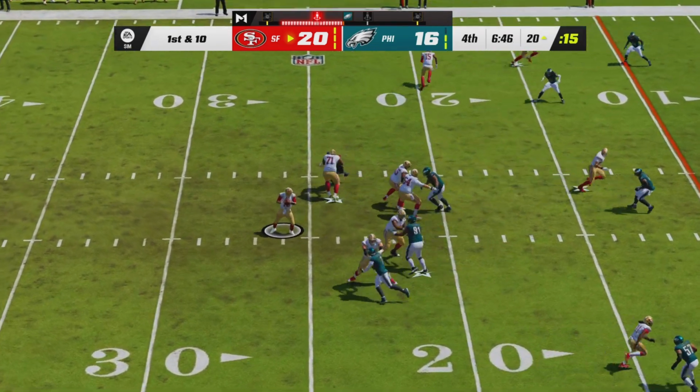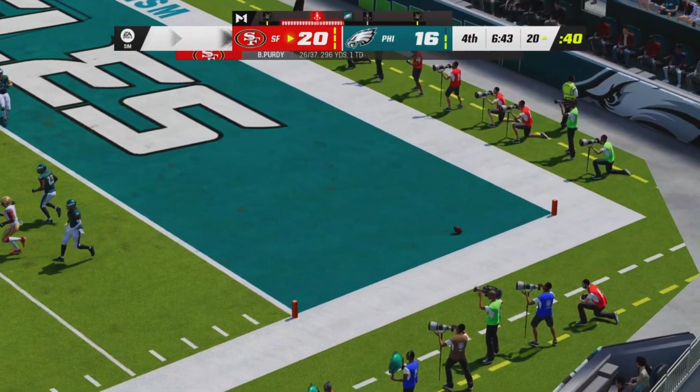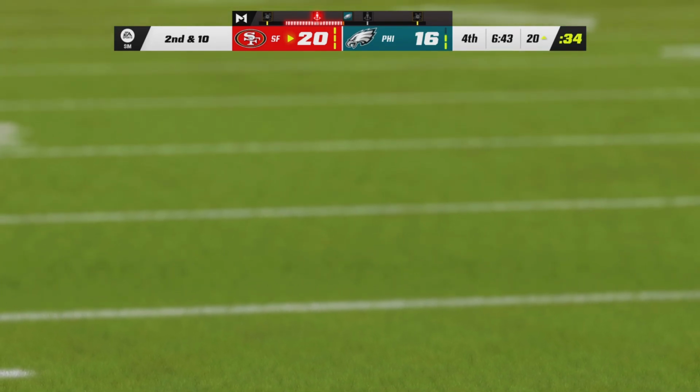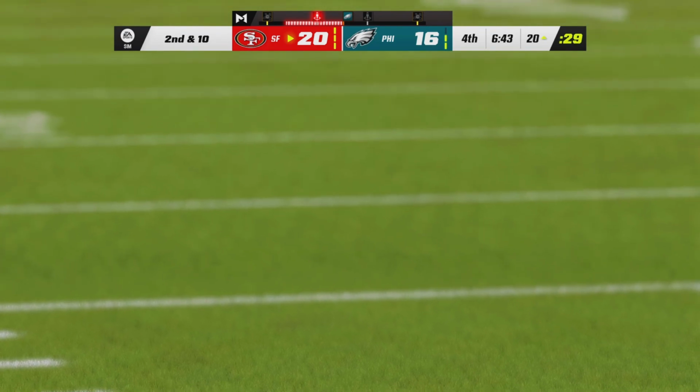Inside the red zone here, they'll look to throw. And his throw's going to be incomplete. I see the surprise in your face there, partner. That is a rare incompletion from him. He's been on point this entire game. He has percentage completion-wise way up, not that time.